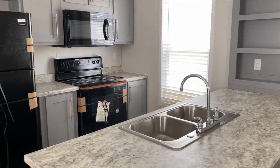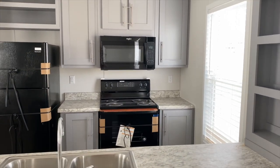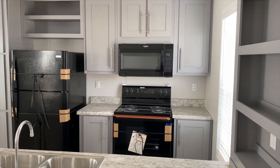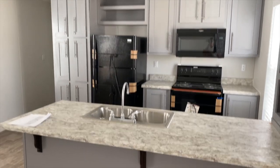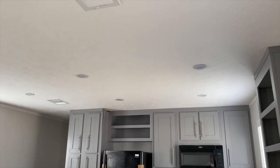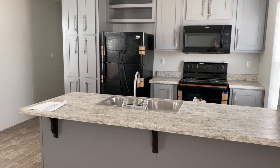Countertops are perfect for this home. This is beautiful. This home is absolutely beautiful. Love it. Can lighting in the ceiling throughout this area. Love it.